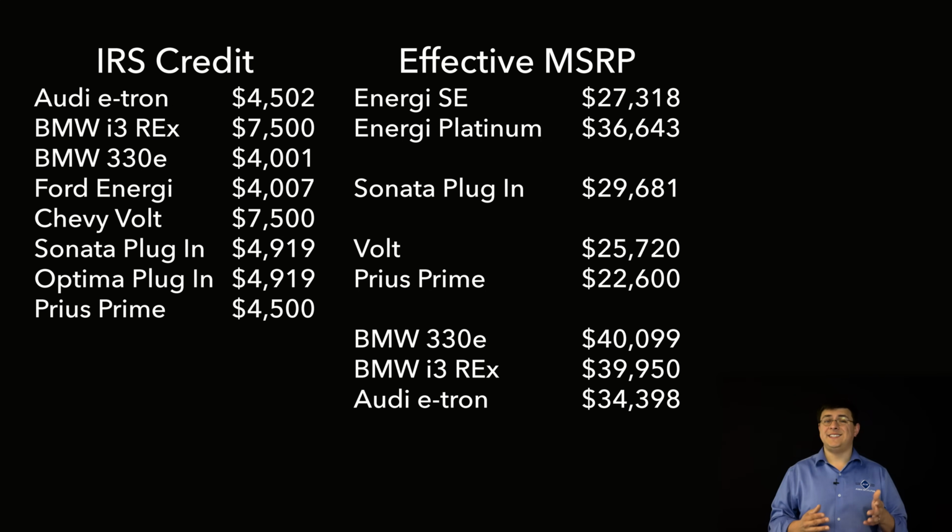There may also be state tax credits available, but again, you should check with your state and your tax professional to be sure that those apply to you. Some states will also let you drive your plug-in hybrid in the carpool lane, so it's another thing to keep in mind. California recently ran out of green carpool stickers, and then they decided to throw a little bit more back into the pool. So at this point in time, you can get a Ford Energi and then apply for those stickers to drive back in the carpool lane.